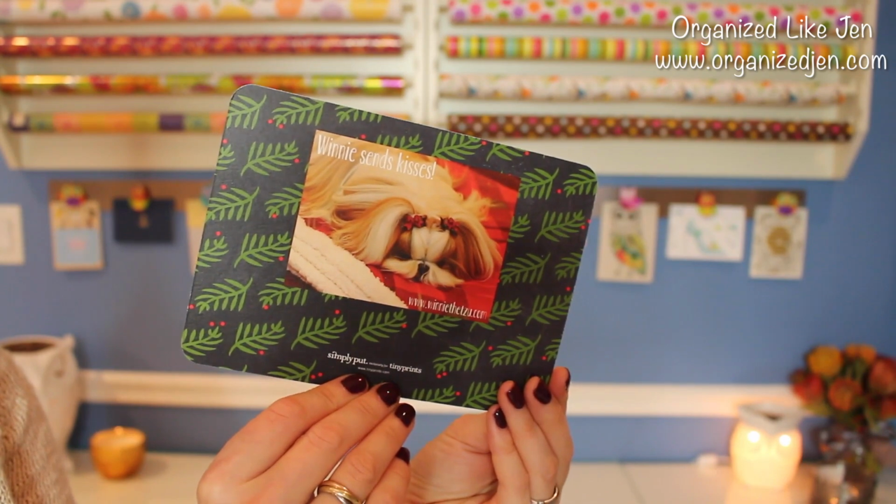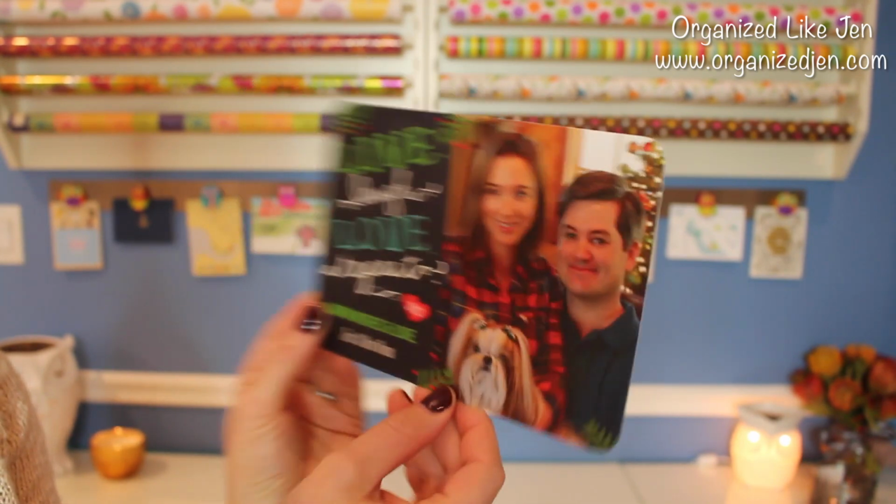I've done invitations from them in the past. I really liked it. It's a nice price point for a pretty nice card. The photo, I feel like, could have come out truer to the actual image than it did when printed, but I really like the card.